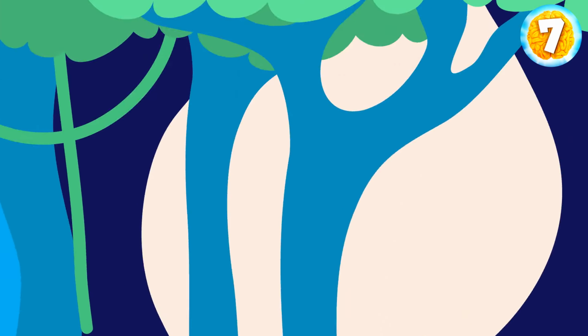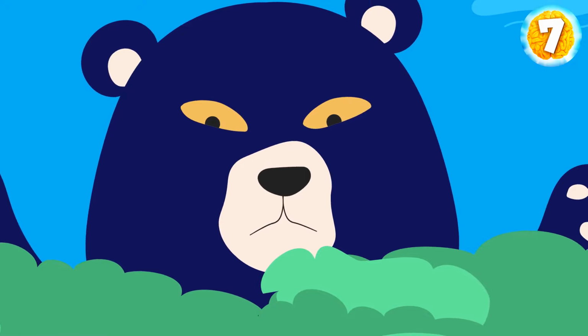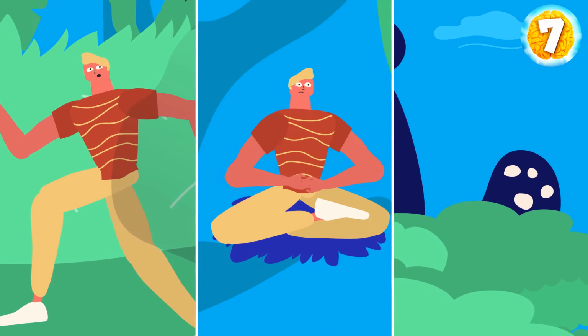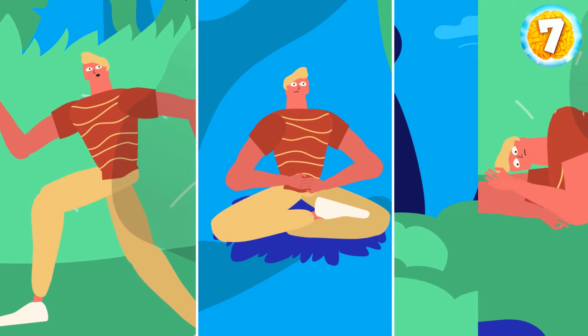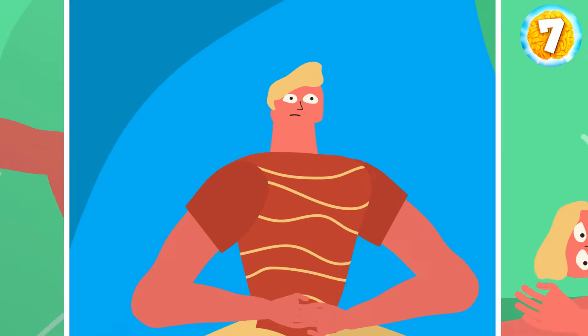You turn your head and see a huge grizzly bear. It growls and stands up on its hind legs. What to do now? Get up and quickly run away. Climb the nearest tree and wait for the bear to leave. Pretend to be unconscious and don't move. The bear is getting closer. Decide now.